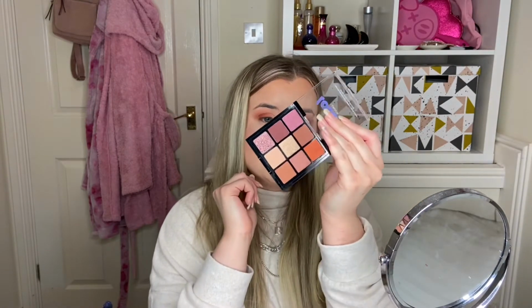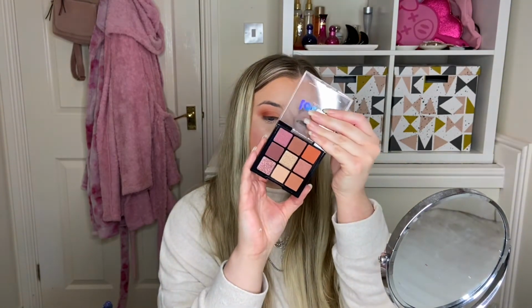So I think what I'm going to do now is go in with the shade in the center, which is a really nice gold shimmer shade, and it's called Lux. I'm not too sure, but it's this really nice champagne-y gold color. So the color I'm using at the moment is that gold shimmer shade, which is so pretty. Honestly, it's got the nicest shimmer to it, and it looks so nice next to this orange shade as well.